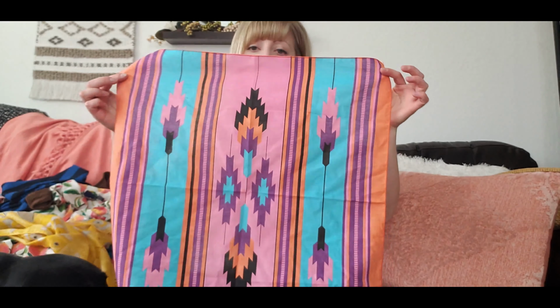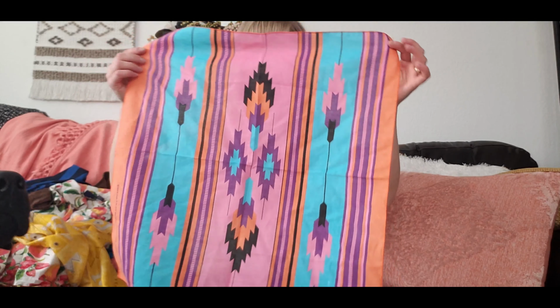What I love about the bins is finding scarves, and I really like to wear them as well. This one I think I'll keep for myself because I just love the kind of Navajo tribal print. But this one I will be selling.